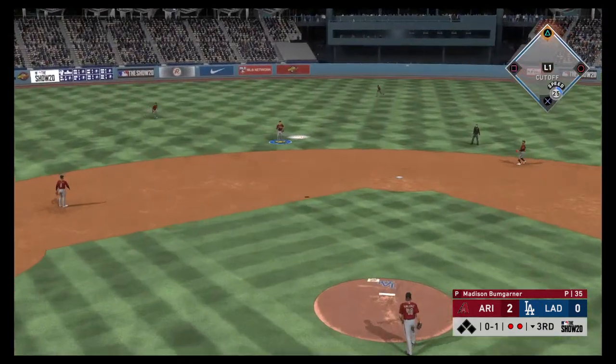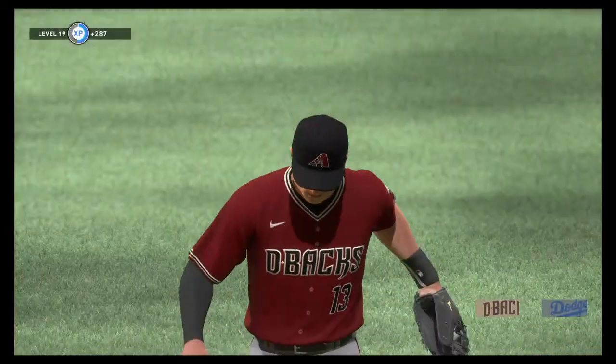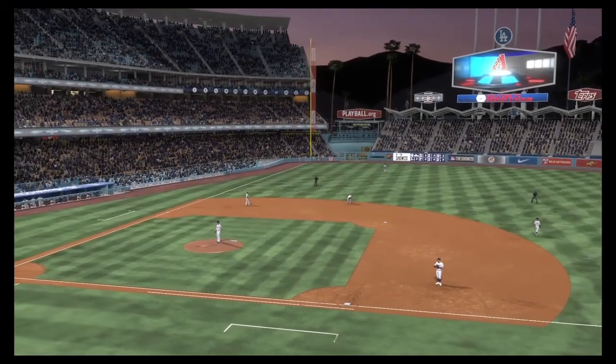And he popped him up. Ahmed is there to make the catch, and the side is retired. Start of the 4th upcoming, but first, Heidi Watney is standing by with a report.